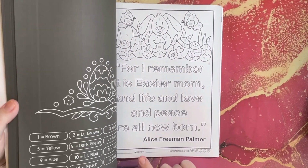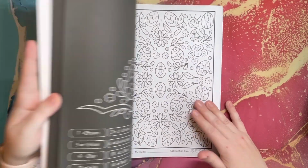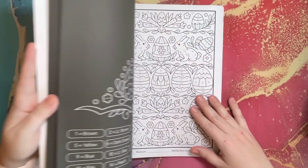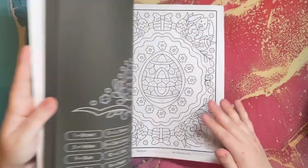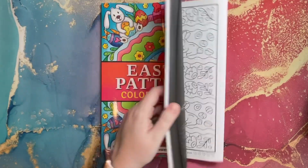Just as an FYI, I think I may use this to test some of these background techniques, so gelatos, the crayons, and things like that. I may use that to test this book as well. So excited about this one. This one should be a really great addition.